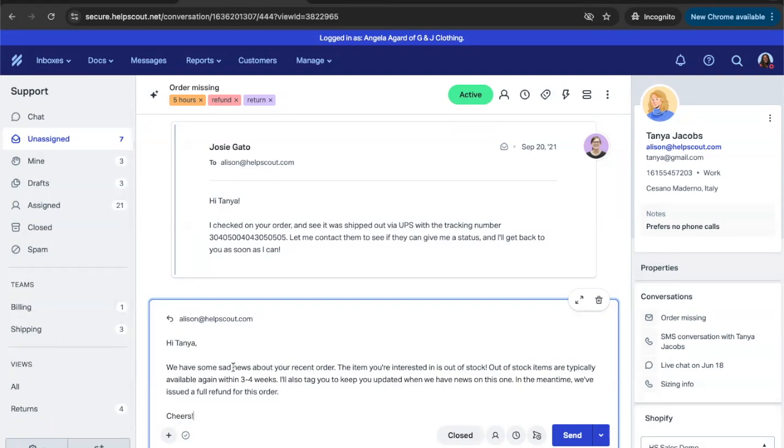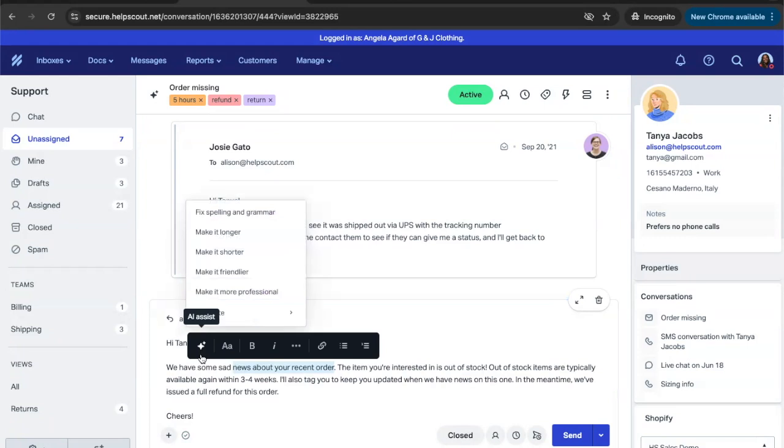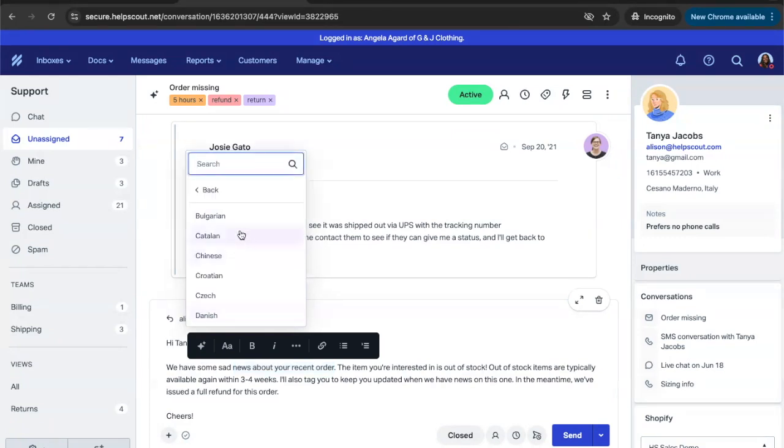And when we highlight text, much like when we're adding a link, you'll see this first little option here, that sparkle icon for what we call AI Assist. And with AI Assist, you can do things like fix your spelling and grammar, make it longer, shorter, friendlier, more professional, or you can even translate it to about, I think we're up to about 30 different languages now, if that's something that you like to do.